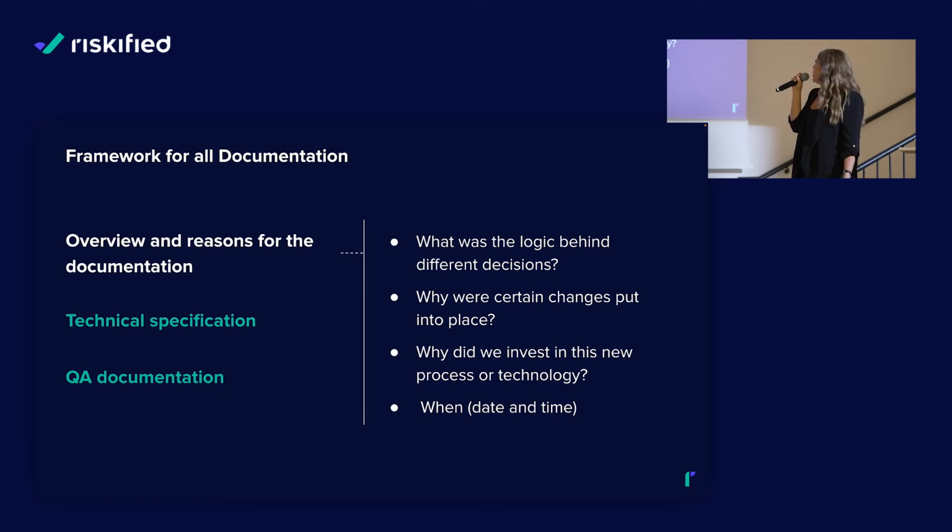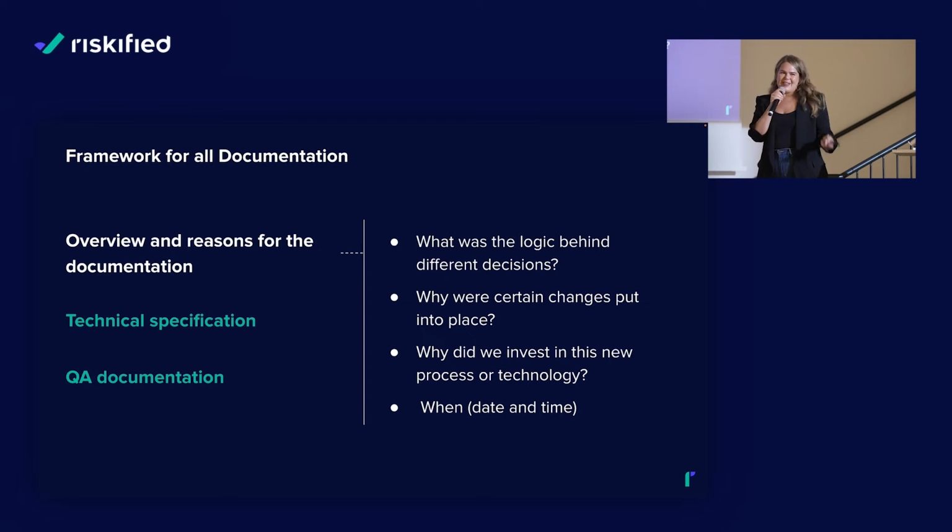So what's the logic behind the different decisions? Why were the changes put in place? Why did we invest in this new process? It's really amazing how many documents I've read, when I came into this position, that just wouldn't even explain why this investment was made in this technology.